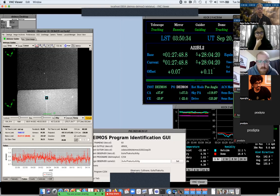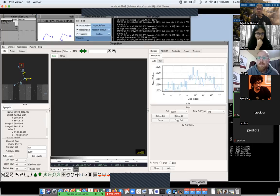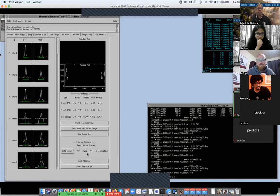And this is telling us a little bit about the image quality. It's quite good. Actually, 0.8. What does the mask alignment tool have? Oops, not that one. This one. 0.9, 0.8, 0.87. That's something called seeing, which is a measure of how blurred the atmosphere is making stars, how much twinkling is going on.